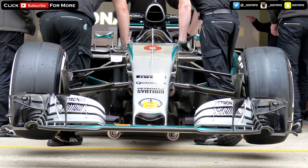So I'm going to start off by talking about the world champions Mercedes, who have brought the biggest update of the weekend, which is a completely brand new front wing, and they've had to fast track this from their development program. Looks like they've ramped things up a little bit after they got shaken a little bit by their loss to Ferrari at the Malaysian Grand Prix.